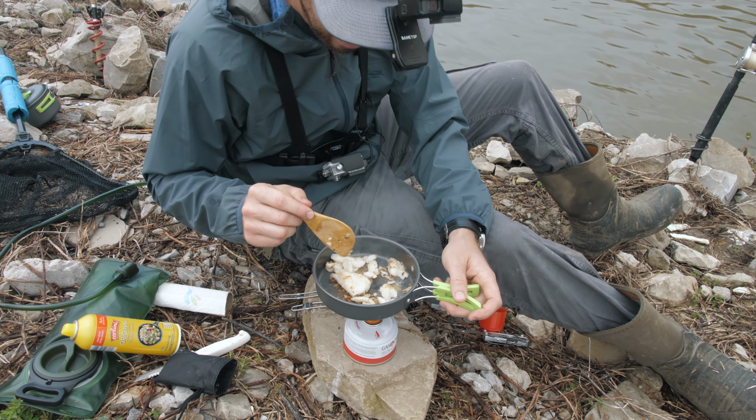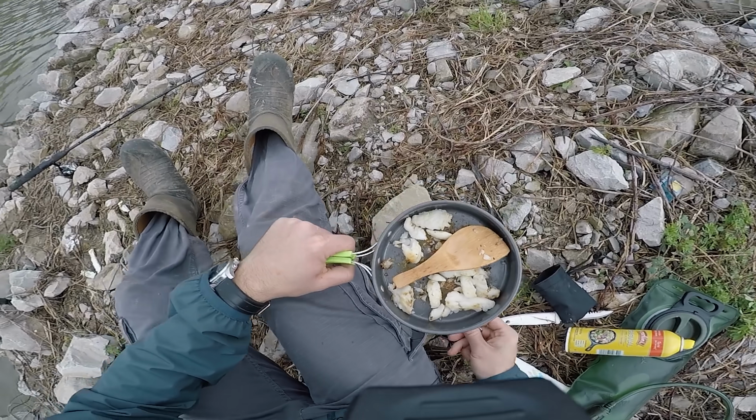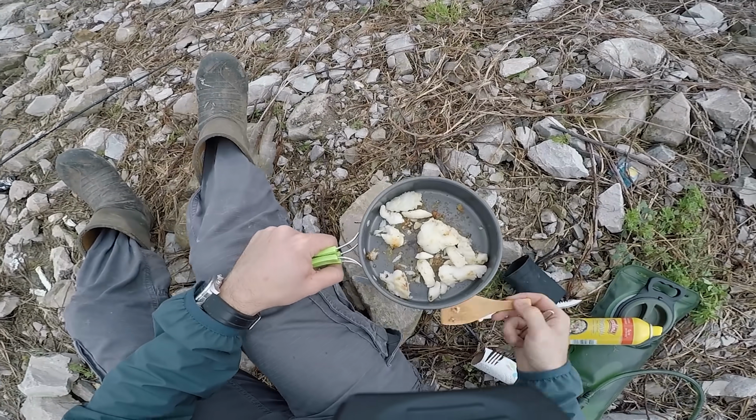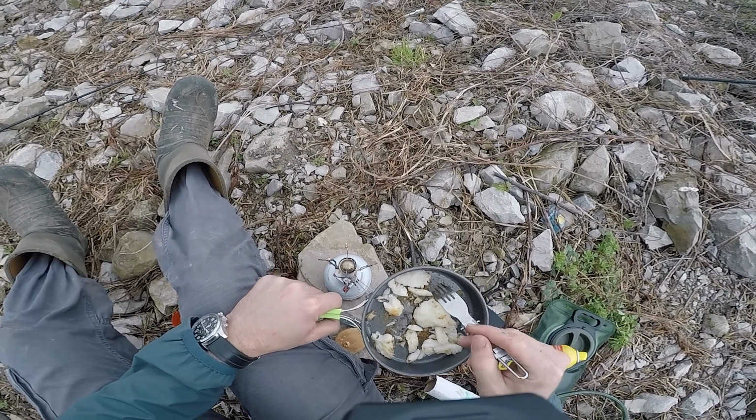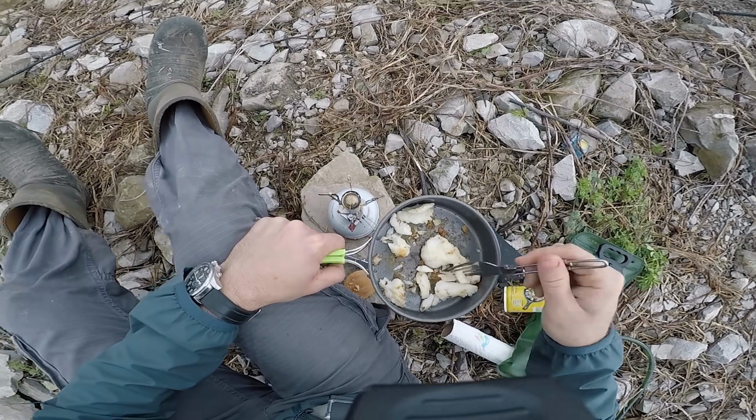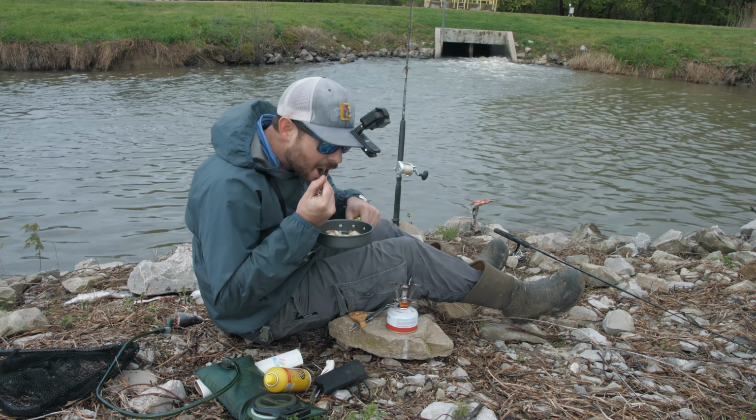All right, guys, I think it is done. I'm actually surprised. It looks a lot better than what I was expecting. First catch and cook on the banks of a spillway. Here we go.